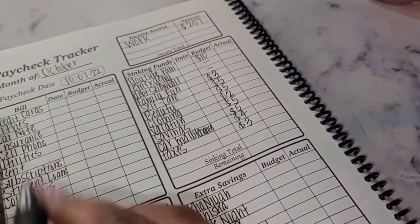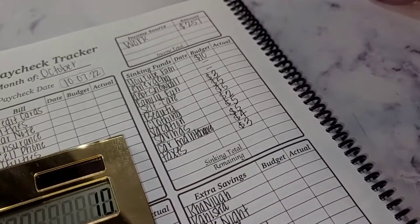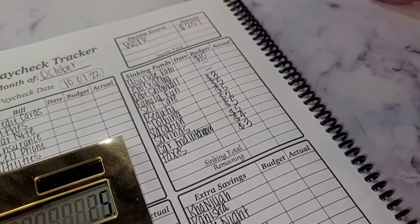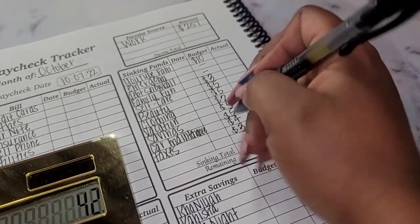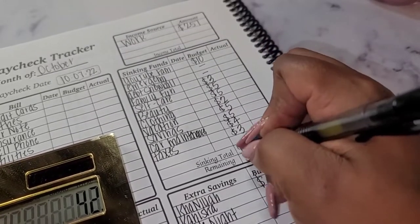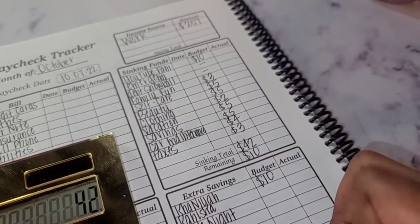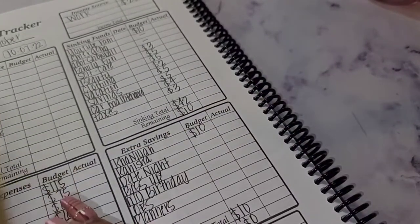So let's add that up. I have 10 plus 3 plus 5 plus 5 plus 2 plus 5 plus 5 plus 3. Ooh, it leaves me with a total of $42. And then I'm going to put that remaining 10, I think it is, yeah, I'll have 10 left over. I'll put that remaining 10 in Kanaya's envelope. That'll leave me with $0.